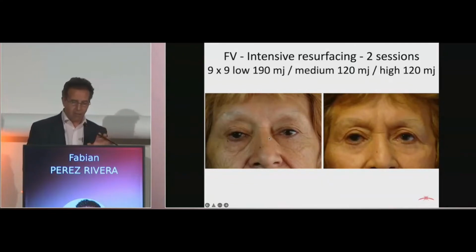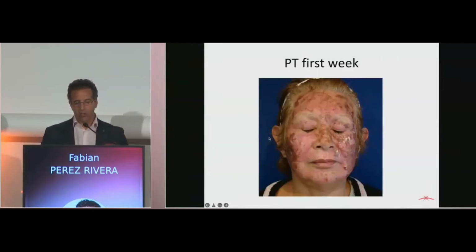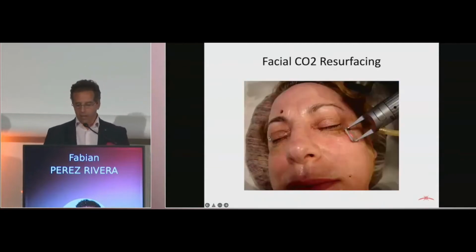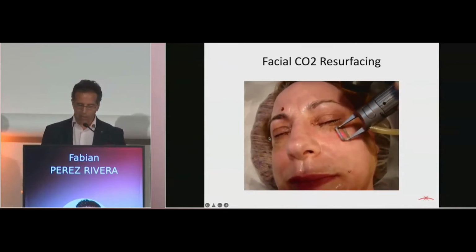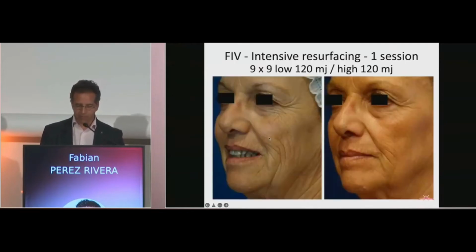And again, I take out the color of the photo to give you the possibility to better measure the results. I was able to reduce the fold and tighten the skin of the upper eyelids only with the CO2. But you need to handle that, a complete week in this way. Here I am performing the treatment. I put some spots of heat in each session, in each pass.